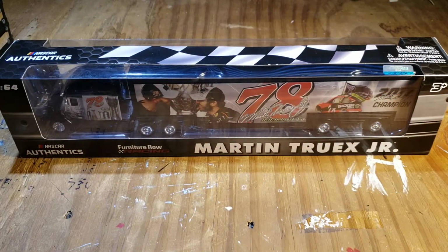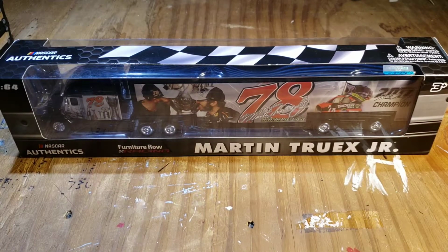Back to another diecast hauler review. We actually have a hauler now. It's been a while since we got one. I believe the last one we got was the Dale Earnhardt Jr. 2017 Homestead final ride type deal, and this kind of ties into that. This is Martin Truex Jr., his 2017 championship hauler.